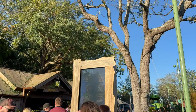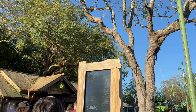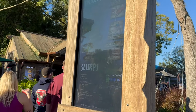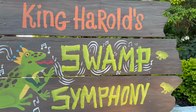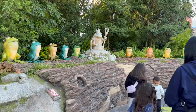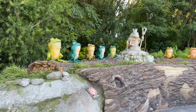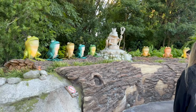They have a Shrek-zel, Far Far a Waffle, Swamp Dog, Mud Puddle Pudding, ice pops, some drinks. Cool. So right here you have King Harold's Swamp Symphony. Have all those frogs up there. And basically when you jump on the lily pads, they'll sing for you. You could see them opening their mouths.